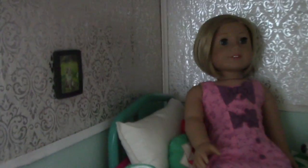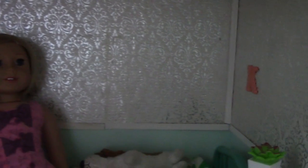So we're going to start over here, downstairs. This used to be the living room, but then I got more and more dolls and they didn't really use the living room, so I turned it into a bedroom for Kit. There's a K on the wall for Kit, and this really pretty metallic wallpaper with some designs, and the bottom wall is this really nice aqua turquoise. There's a picture of a cat on the wall, some bubbles, and there's a dresser over here.